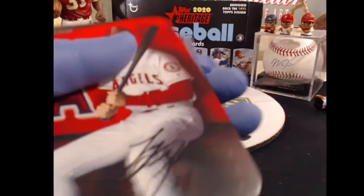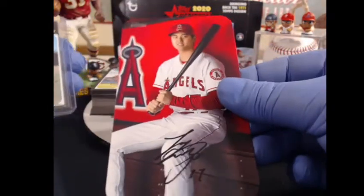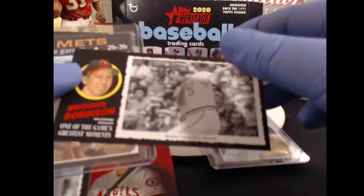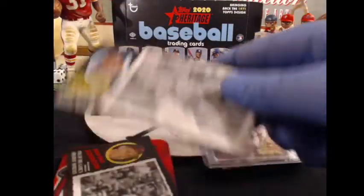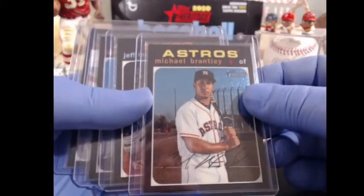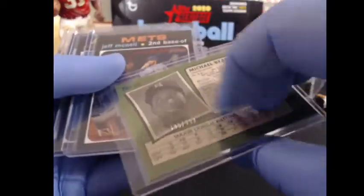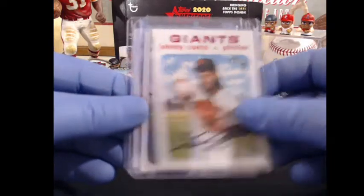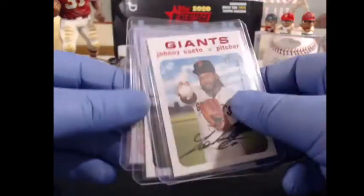Box toppers. So you can see them real quick. We had this Don Kissinger, Otani, Luis Tiant, and then Brooks Robinson, Wayne Garrett, and Vlad. Those are all the box toppers that came out of them. Numbered: Brantley to $9.99, McNeil to $9.99, Verlander to $9.99, and Santana to $9.99. And then white bordered, which are 50 copies, not numbered, but 50 copies. Cueto for the Giants, Doolittle for the Nationals, Rizzo for the Cubs.